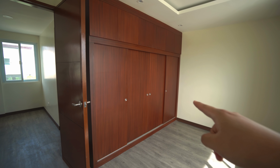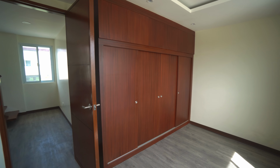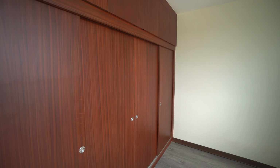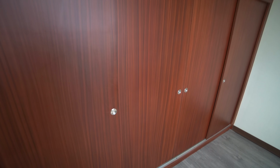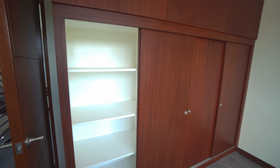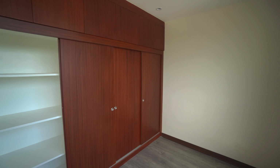Yeah, so meron kang built-in cabinet and maganda yung materials na ginamit sa built-in cabinet. So makikita nyo naman yung finishing niya. Parang pang hotel yung itsura. So buksan pala natin. Yeah, so hindi rin mahirap buksan, hindi rin mahirap isara. So maganda talaga yung pagkagawa ng mga cabinets niya.